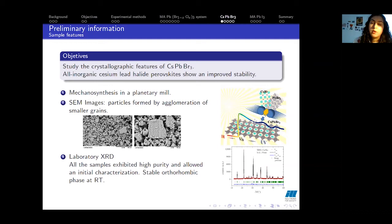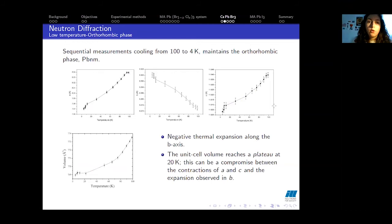Once we've done these preliminary tests, we go to our neutron diffraction experiments. So in D20, we explore how the perovskite changes down to 4K. So we explore the orthorhombic phase a little bit. What do we see here? We see that, of course, in some cases, as we increase the temperature, the lattice parameters will increase, which is something that you think is more or less normal.